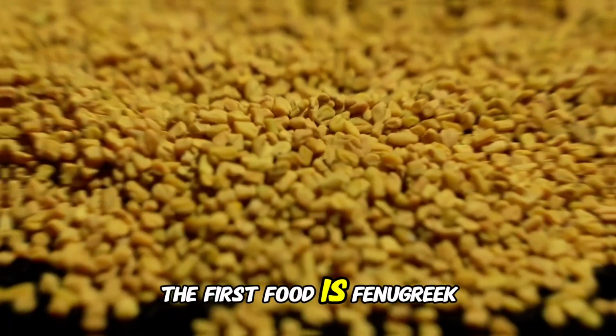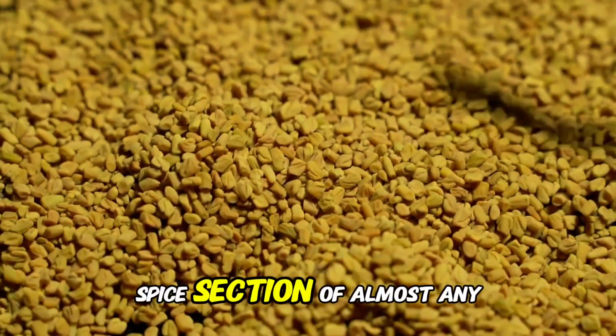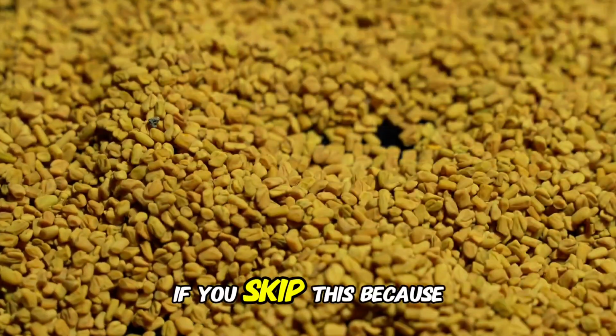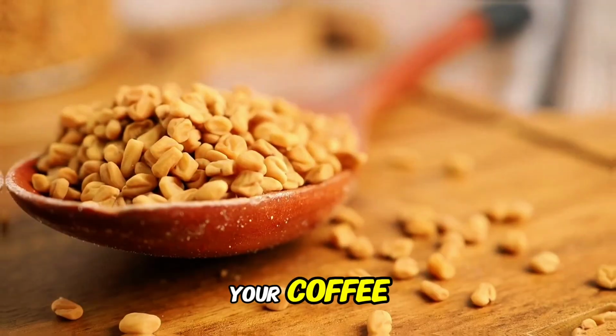The first food is fenugreek seeds. These are small, hard, amber-colored seeds you can find in the spice section of almost any grocery store for just a couple of dollars. If you skip this because it sounds strange, you're missing one of the strongest blood sugar helpers on the shelf, and it costs less than your coffee.